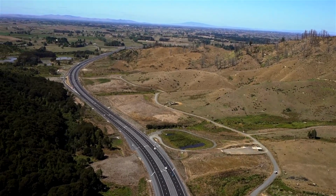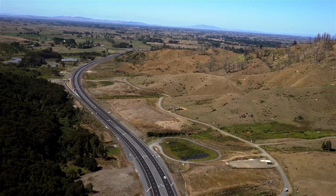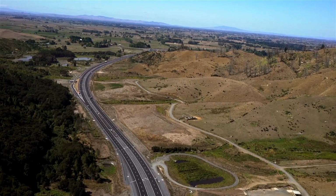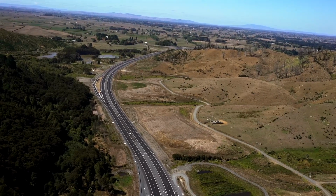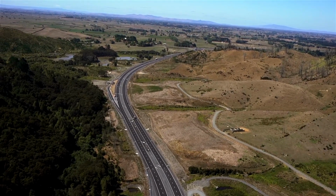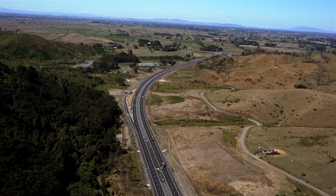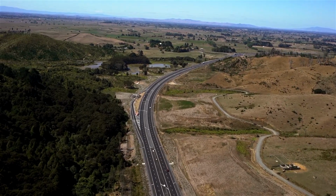Area C compound just used to be on the right hand side, just beside that stormwater pond, which is a permanent feature that treats all the stormwater that flows down from the summit and goes through there before being discharged into the natural waterways.